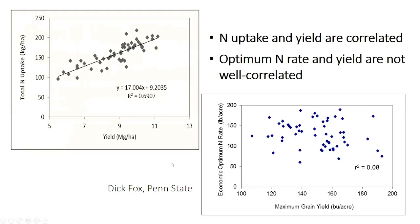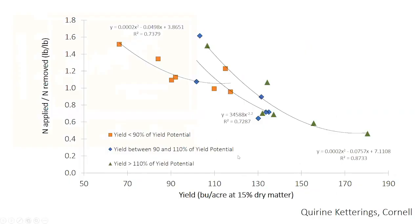This is some older data out of Penn State, but it's showing some of that same stuff. It's showing that nitrogen uptake is really correlated with yield. However, the optimum rate of nitrogen is not well correlated with yield. So again, we can't necessarily say that there's an economic optimum N rate that's directly correlated with a maximum yield. Some data from the Nutrient Management Spear program looks similarly at nitrogen applied to nitrogen removed. And in this case, we see that fields that were below 90% of their yield potential did not use the nitrogen as efficiently, where our higher yielding fields that yielded above their yield potential tended to trend towards a higher nitrogen efficiency.